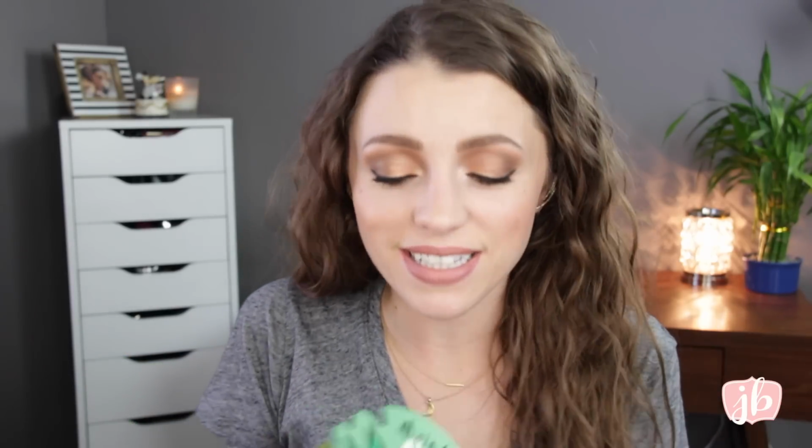Finally. The last few products, and you know what? I gotta be real. I forgot I was even saving these because I've used probably like 12 other masks. But this is the Tony Moly mask, and it's their I'm Real Aloe Mask, and it's a moisturizing mask.